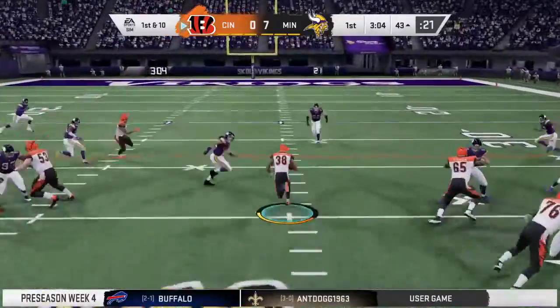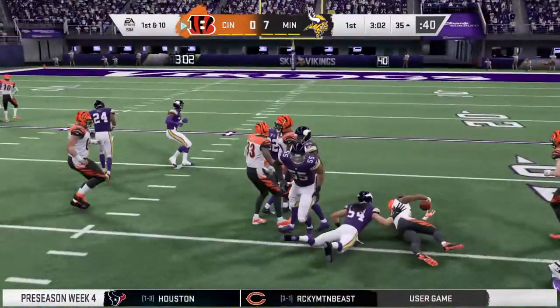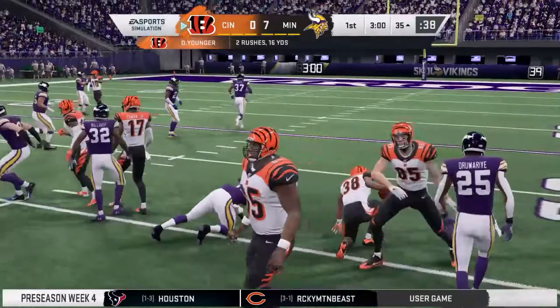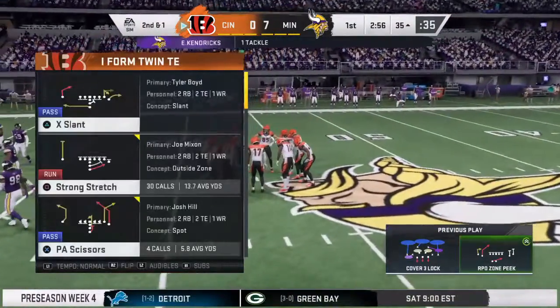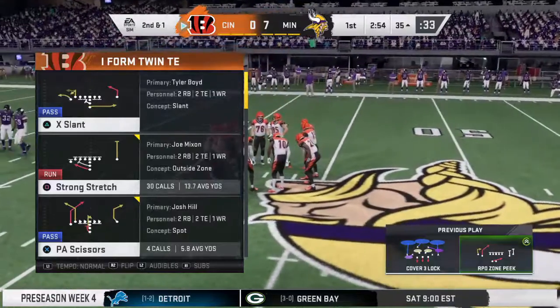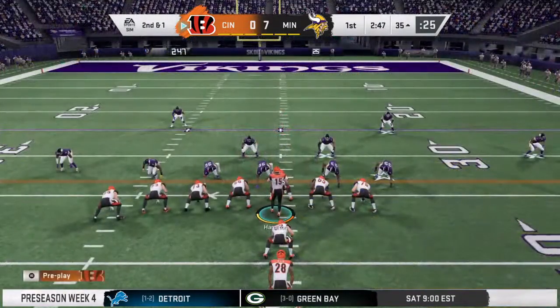Right back to him on 1st down. Gives him 9 on the carry that time, and they're set up with a 2nd and 1. Now, you often say that sort of opens the playbook, 2nd and short. What do you think, early shot here?